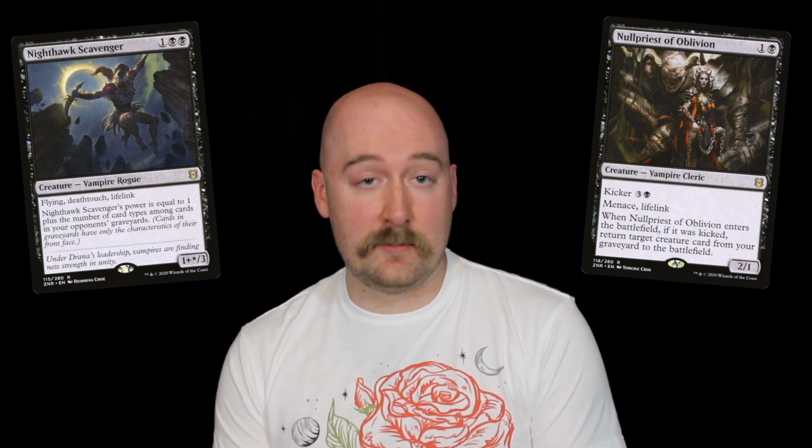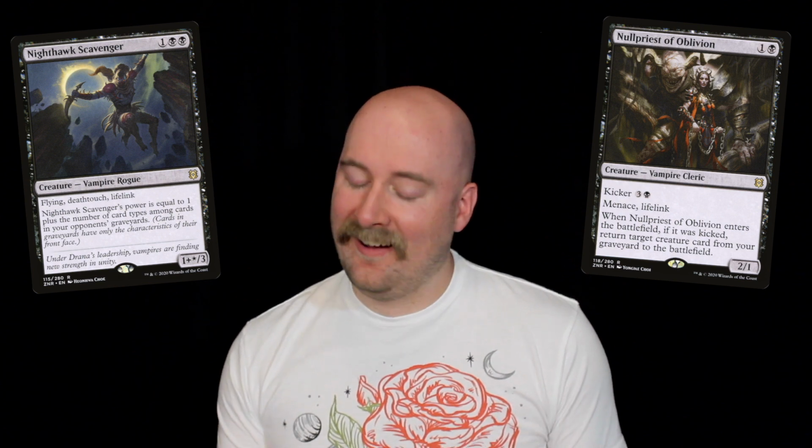Last year, we returned to Zendikar and found the vampires in a rough situation. They're trying to replenish their numbers after suffering great losses against the Eldrazi, but the ones we still have are frankly pretty great. I really like Nighthawk Scavenger, the spiritual descendant to Vampire Nighthawk, this time with power that will likely grow as the game goes on, and I love Null Priest of Oblivion. Lifelink and Menace make her an early play that will harass your opponent while bolstering your own life total, and in the late game, she brings back your best dead creature for just 4 extra mana. Plus, how cool is her name? Null Priest of Oblivion? Come on.